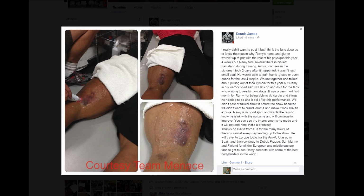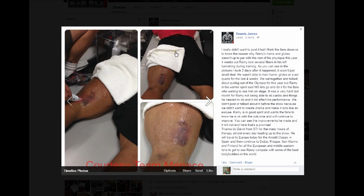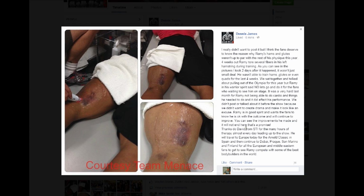And for all intents and purposes, he was not able to train his hamstring, his glutes, not even his quadriceps, not even his legs for 4 weeks. You can see here, he was not able to train hams, glutes, or even quads for the last 4 weeks. Of course, Dennis James, being a professional trainer, did not want to mention it prior to the show to not create an excuse. He said, we did not post or talk about it before the show because we did not want to create drama and make it look like an excuse, right?